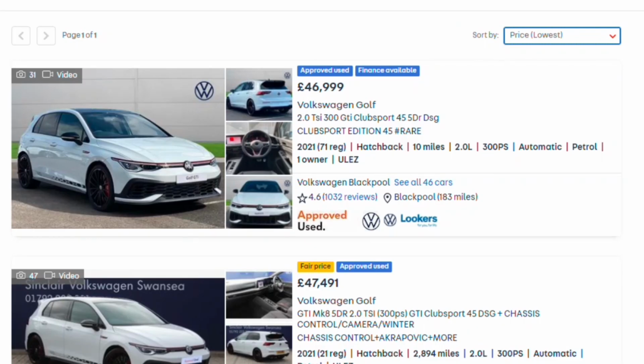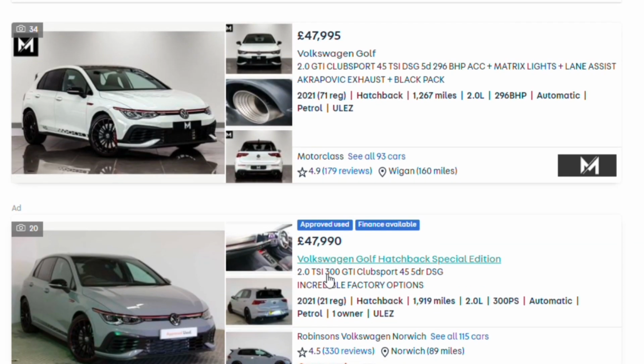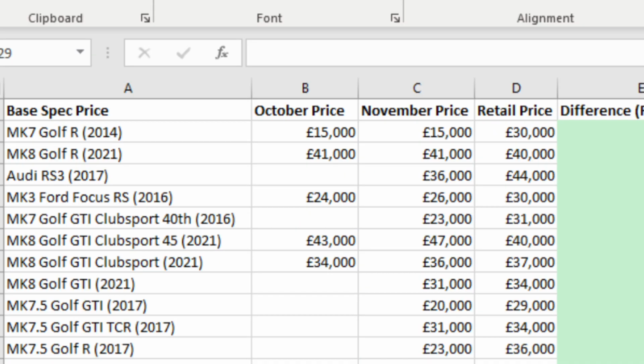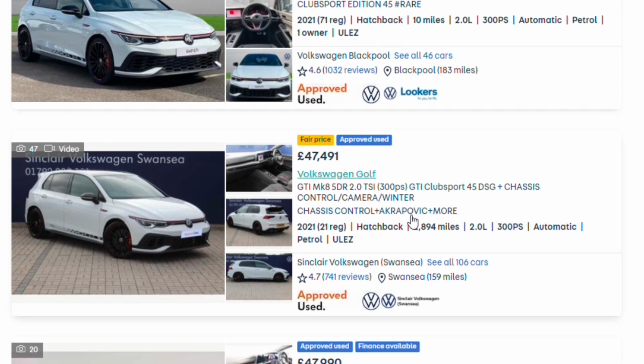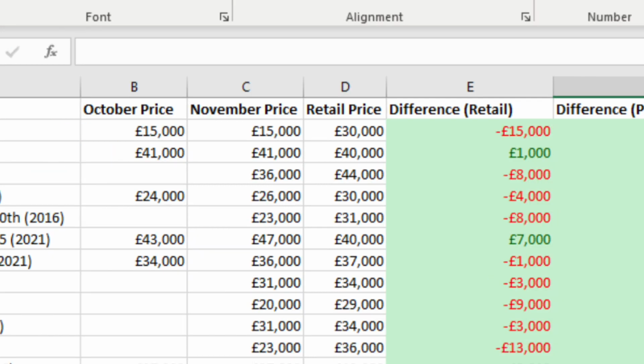Now the 45 Edition, another car that I've run on this channel before as well. Fantastic car. Limited run. They're not even selling these cars anymore, even though it's just come out in 2021. They're not available on the Volkswagen website. I did do this in October, and it had a low price of around 43,000. There was one up for 43,000. Checking today, there's a few more up. In fact, there's 4, and they're all 47 to 48,000 pounds. So that's my November price, 47. And considering that car had a retail price of actually just below 40,000 pounds, the difference is a plus £7,000 on that car. Absolutely incredible.